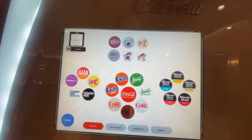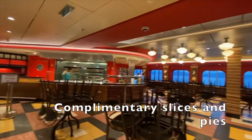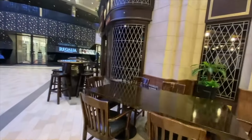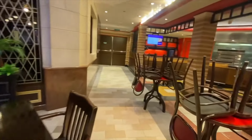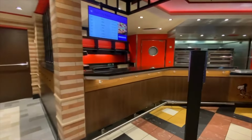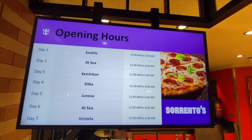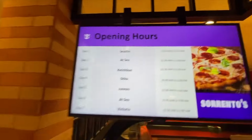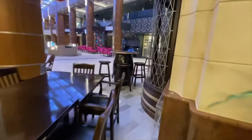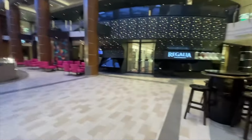For those of you that have purchased a beverage package, these machines are where you can get your sodas, and this gives you an idea of the selection available. Sorrento's Pizza is complimentary and is usually open from 11:30 a.m. to 3 o'clock a.m. There are always cheese, pepperoni, and a pizza of the day slices available, but if you want something else on your pizza and don't mind waiting for 10 to 15 minutes, they'll make up whatever you like.